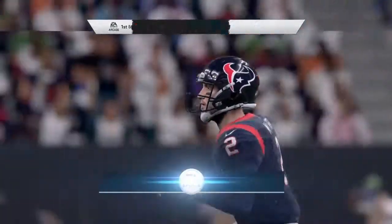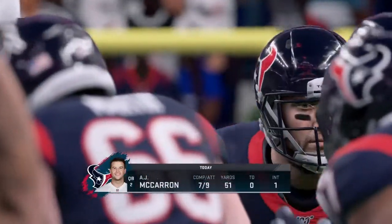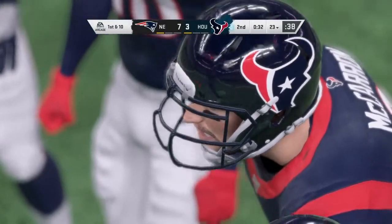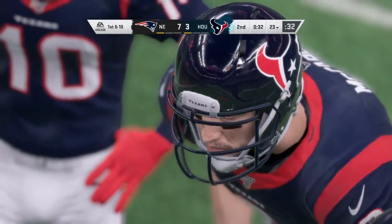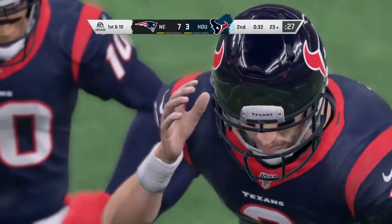A.J. McCarron on his way back out there. He's got to dig deep here, doesn't he? Team's losing. He's not playing well either. And they always tell you don't press. You'll make things a little bit worse. But in this particular situation, you try and heighten your play a little bit. So far, he's thrown 1 interception. He wants to balance that off with at least 1 touchdown pass in order to get his team back moving forward.